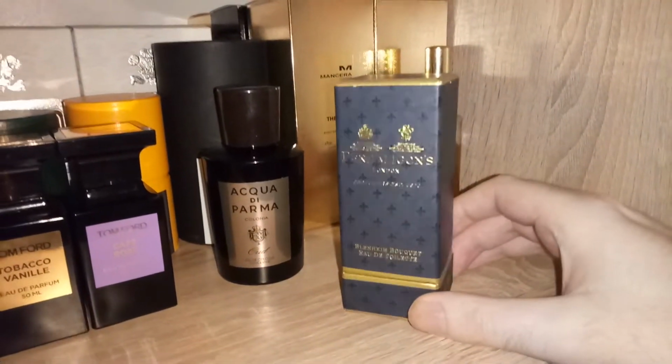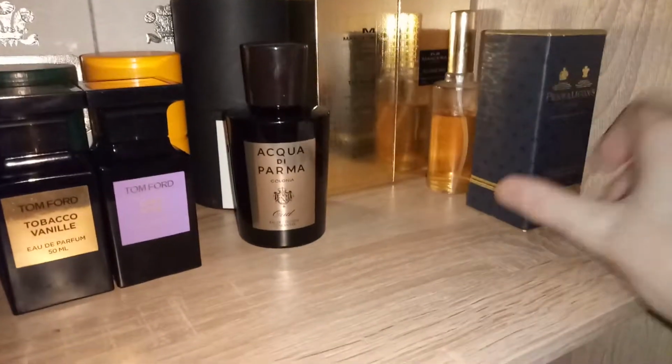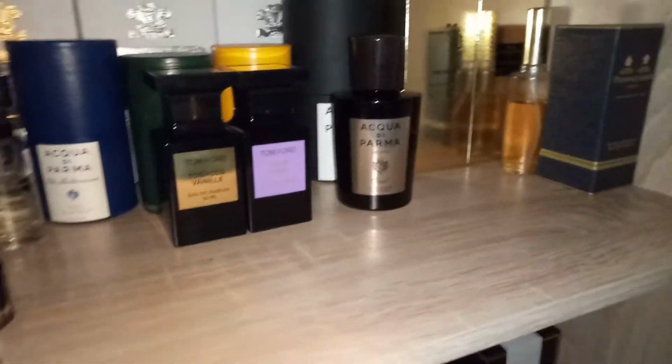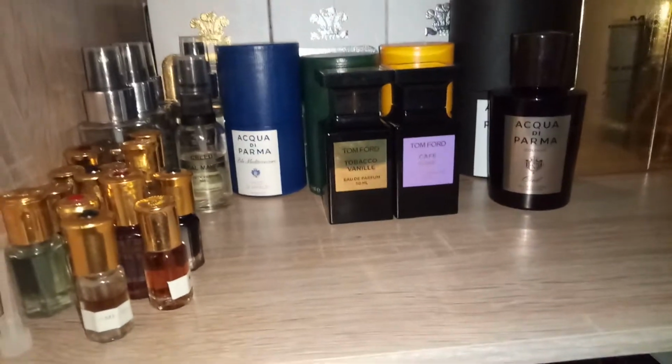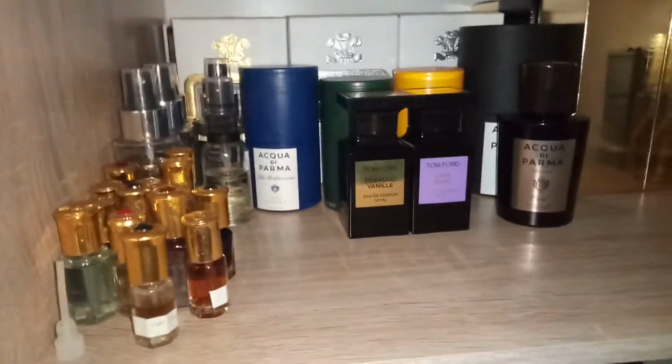This is actually quite a surprise, to be fair. I didn't expect too much from it, and I expected it to smell a bit dated, but it smells good. I like it. So that's my perfume collection, ending 2017. So what's next?